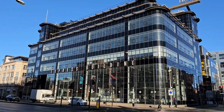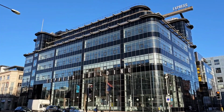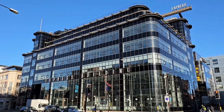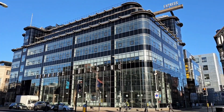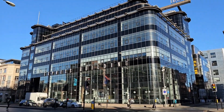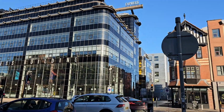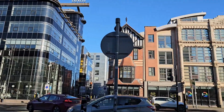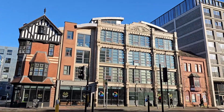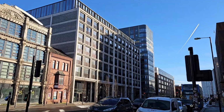This is the Express Building, and believe it or not, it was opened way back in 1939 and was used to print the Daily Express newspaper, which at that time was the most widely circulated newspaper in the UK. This pre-World War II building is notable for its space-age design and is often mistaken for being much younger than it is due to its kind of futuristic avant-garde appearance. And just across the street from the Express Building is more traditional architecture of the time period. Check that out, y'all. And then unfortunately, you got yucky apartments, and then it gets good again.